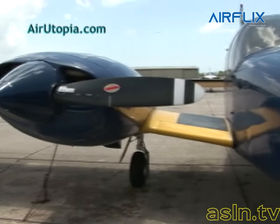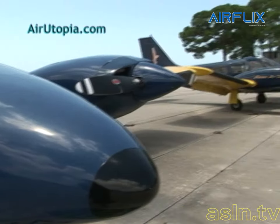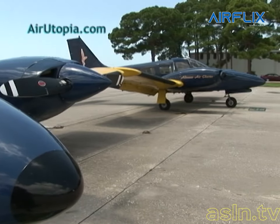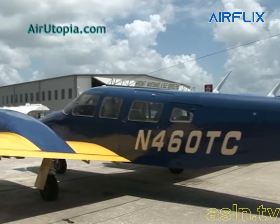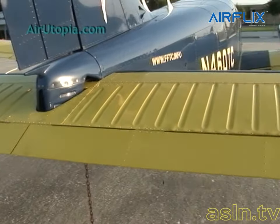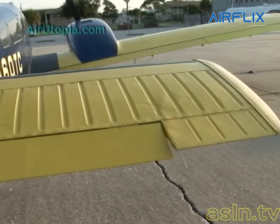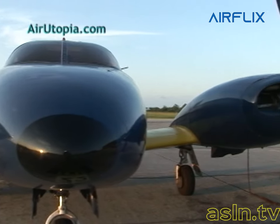The aircraft that Arnie and Sarab will be operating on this training flight is a Piper PA-34-200T Seneca 2, registered N460TC. It was manufactured in 1975, and this version featured improved control surfaces, such as larger balanced ailerons and an upgrade to six-cylinder turbocharged Continental engines.